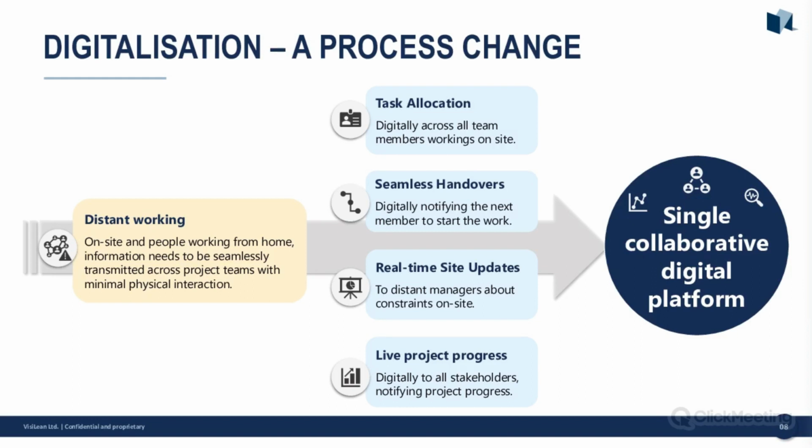So digitalisation is key for distance working. At the moment, what they're saying in the media is that people might have to get used to working from home or working away from site. So a digital solution can help with task allocation, digitally assigning tasks to different teams, handovers between those teams, and notifying the next people in line that they can do their work, and real-time site updates. So getting information from site constantly without having to be there, and being able to check the progress of the project in real time at all times.